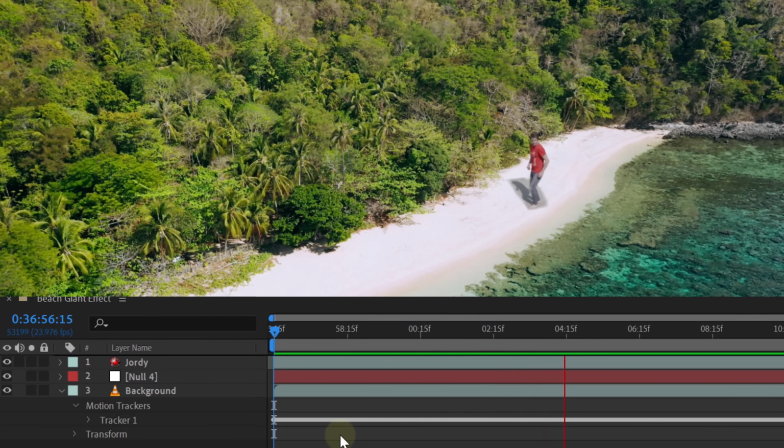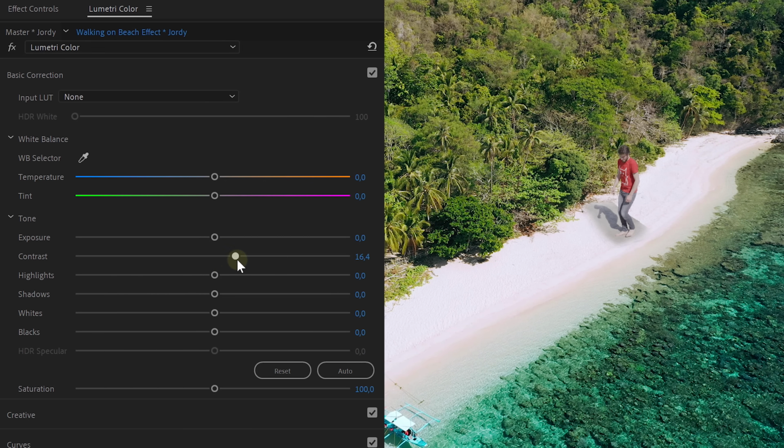It's that easy. Now, what becomes tricky now is that you need to color match your two shots. So use Lumetri to do so. Most important is that the sands should match. So fumble around with the controls in there to get the same exposure, contrast, and of course, color tint in your sands.